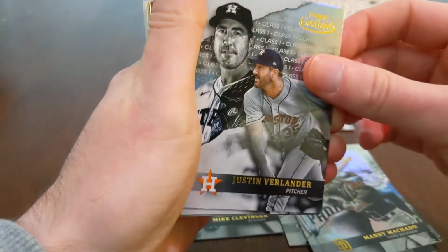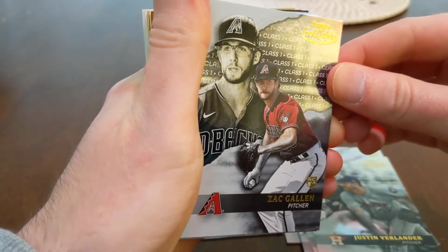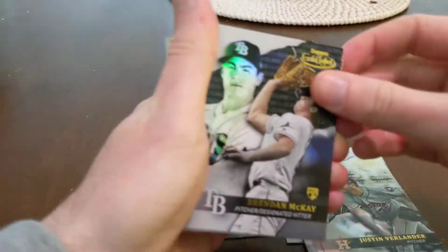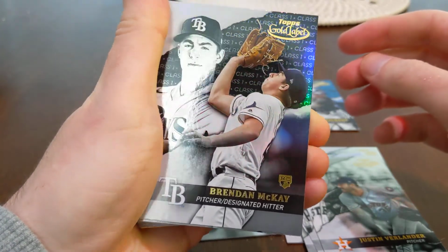Justin Verlander. Zach Gallen, that's a nice rookie card. This guy's really good. Really good command. Gonna be a great pitcher. Put that in the rookie card stack. Brendan McKay. Looks like he's feeling a pop-up here. Class 1 rookie card.